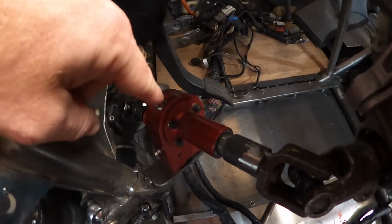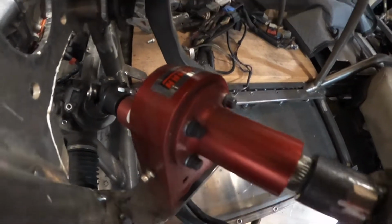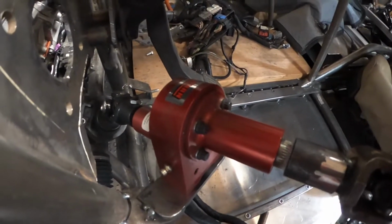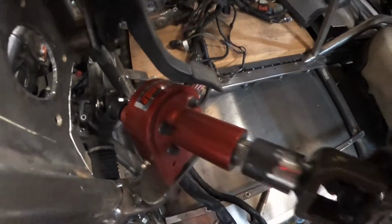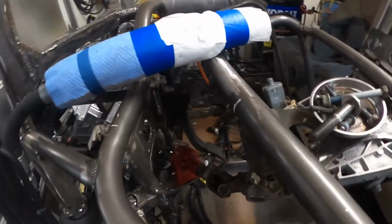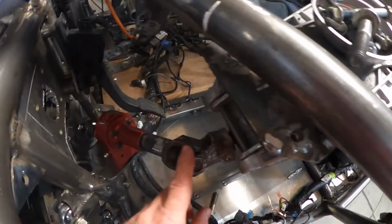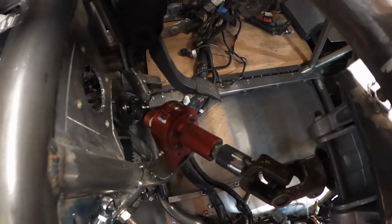Luckily, I found this sweet little bad boy on Summit Racing, which guys use in their roadsters and kit cars, and it reverses the gearing, and it's a little more compact. Got it mounted up tight. You can see how tight and short that is.